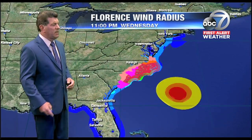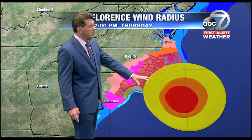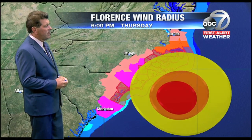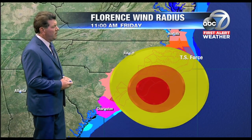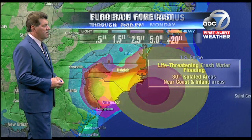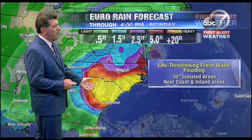And here's the look of that spread of the winds as they make their way in. The yellow winds are the tropical storm force and hurricane force winds there, and the deep red is the winds that you'll see up to 100 miles an hour possibly as it skirts along the Carolina coast. And the rainfall is going to be excessive in South Carolina and North Carolina.